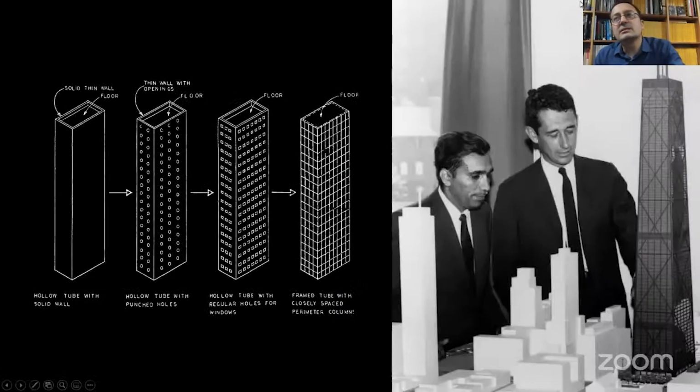And so Fazlur Khan here, working with one of the architects from the Chicago office, Bruce Graham, realized that the modern skyscraper would really want to be as efficient as possible. The best thing to do is put all the material in the perimeter, but a solid big tube is basically a chimney. It's not a very good place to be in. So their first attempts at this were how do we add windows and mullions and make it a livable building, but put all the structure on the perimeter.